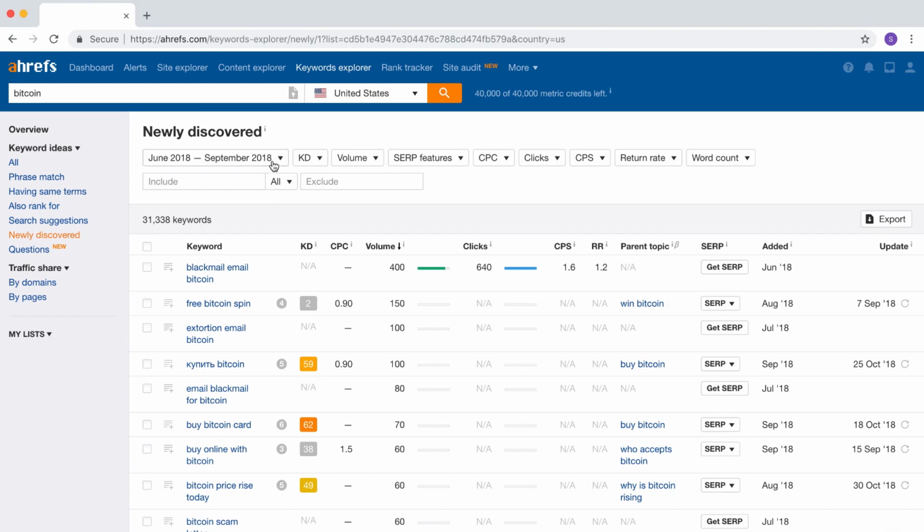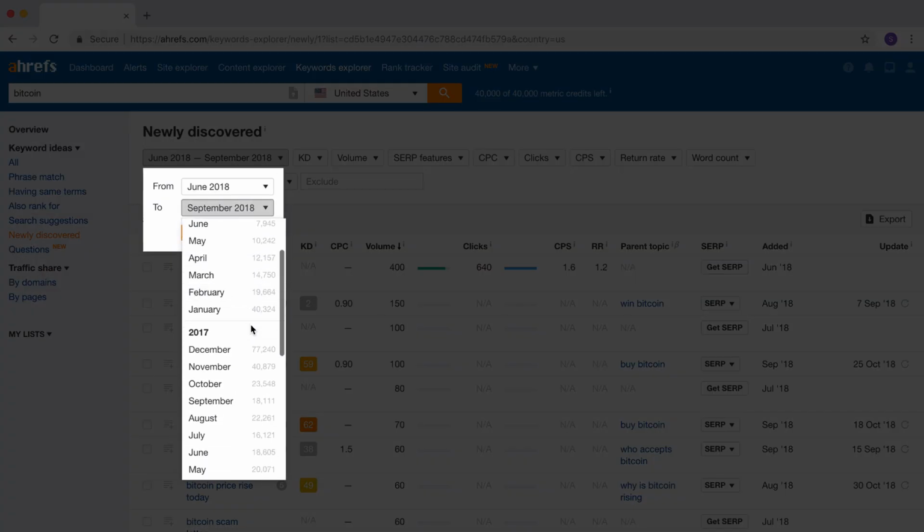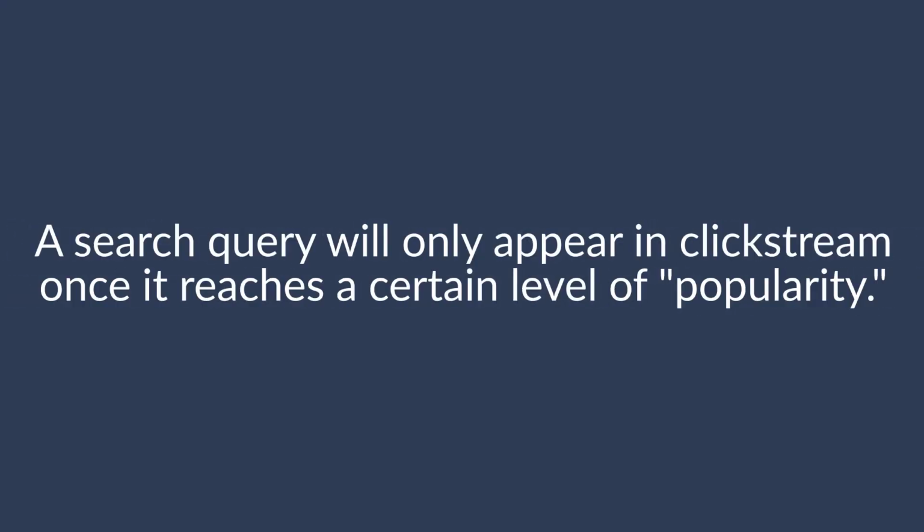Now, if we click on the dates filter and select one of the dropdowns, you can see the number of new keywords that we discovered each month. And as you can see, the number of Bitcoin related searches have been in free fall since December 2017. So where does all the data in this report come from? Clickstream, which brings me to an important point. A search query will only appear in Clickstream once it reaches a certain level of popularity.